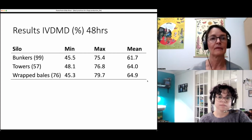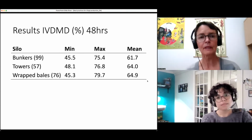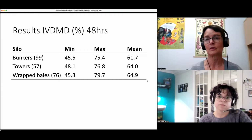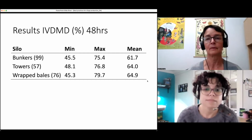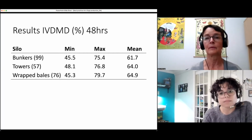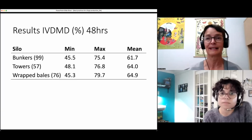Next slide. This slide just shows the in vitro dry matter digestibility at 48 hours, the range for bunkers, towers, and wrapped bales. It's just sort of raw data, but it's showing that the min and max were not very different for the 3 different types of silage systems. And the mean was, again, not very different. If anything, I would have expected wrapped bales to have a lower digestibility, but in fact it didn't. So in terms of digestibility, they were all quite similar. Next slide.